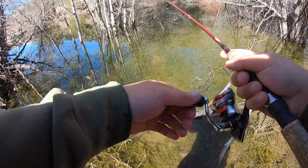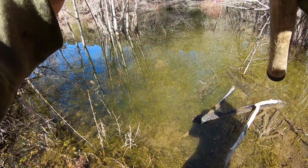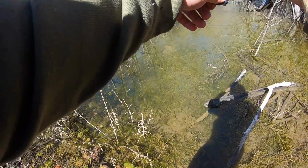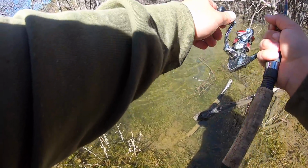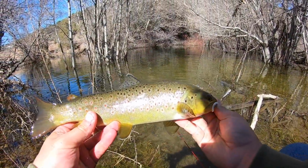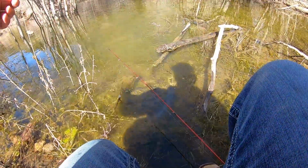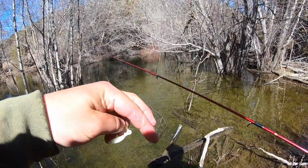Oh, wow. Something just knocked it. Or one of those fish just got him. Got him. Oh, this is just a baby. What do we have here? Ooh, look at that. New species. A little brown trout. Look at that. Nice. That guy just tore off my tail on my curly tail.